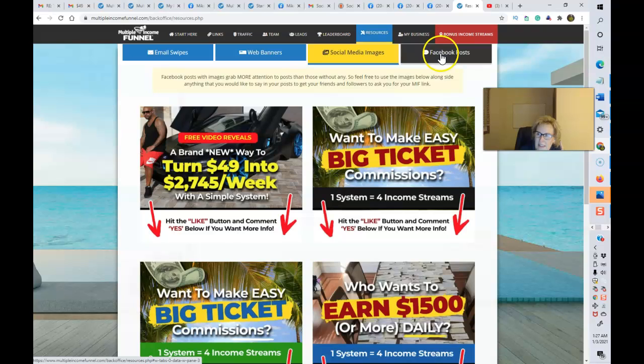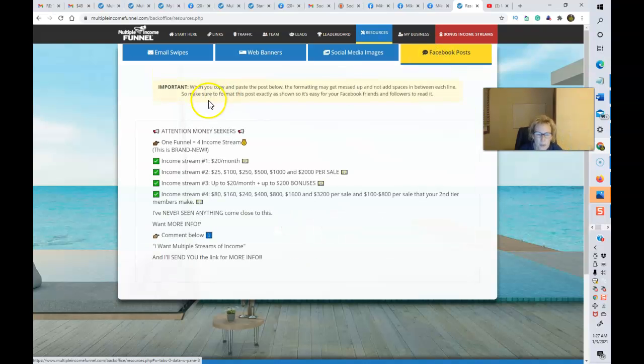And then last but not least, we have Facebook posts. Here's one that you can literally just copy and paste and post right on your Facebook timeline. Okay, so we've got lots and lots of options here, folks.